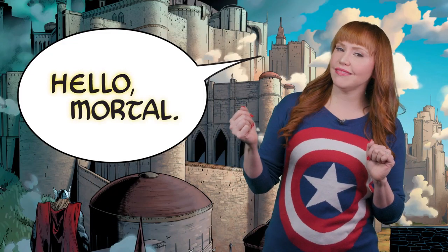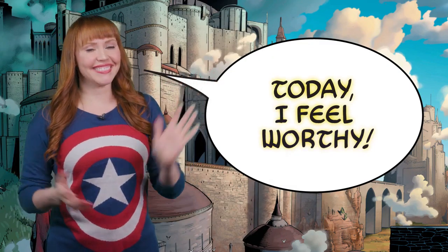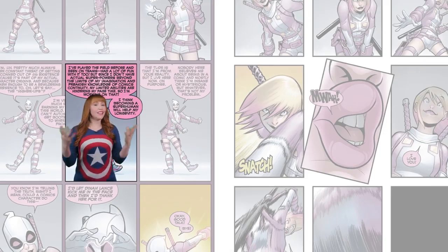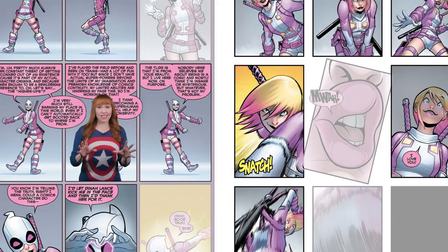Characters like Thor even have their own special Asgardian-style lettering. Hello, mortal! Lettering, in addition to giving us something to read, can also tell us how a character feels or what they sound like. Today, I feel worthy. But where do the words go? Usually in panels. The panel is this box containing all of the action and sound from a moment in time.